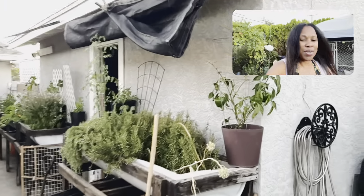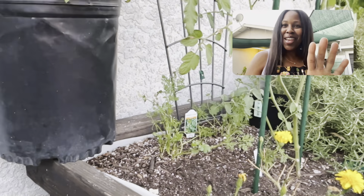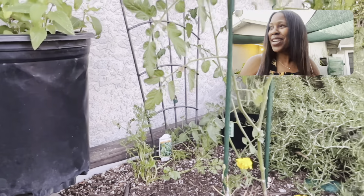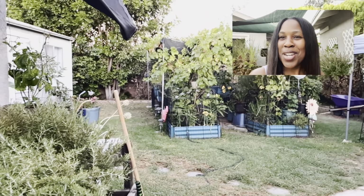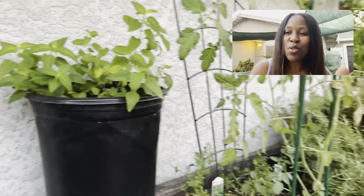My cilantro, I came out here earlier and it looked like it was fried. It's okay now, but it looked like it was fried. You see it's cooled down a little bit and the sun has gone down. I have some bee balm right here. That's in a 3-gallon container. It's doing pretty good.